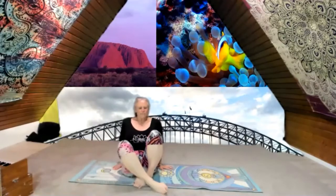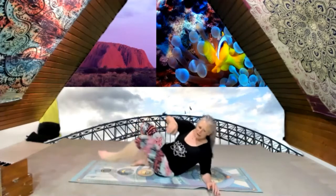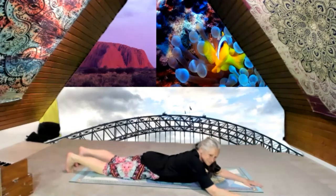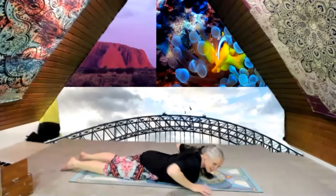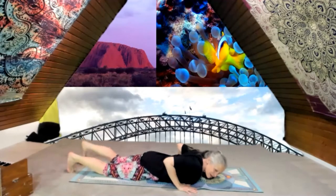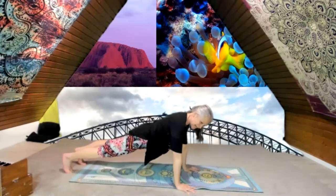And the last landmark that is in our picture is the Great Barrier Reef. And people come from all over the world to go scuba diving there. So we're going to pretend that we're scuba divers. All right? So come and lay on your belly. And bring your hands right by your side. And tuck your toes. And lift up really high into a nice strong plank.